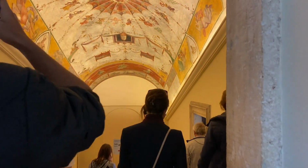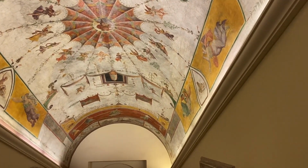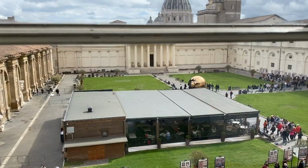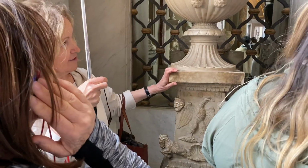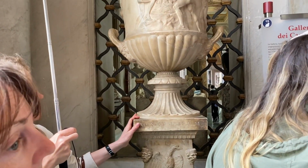I can't remember why I filmed this. The tour guide must have said something awesome about this. I just can't remember. Pinecone. That's familiar. I love this curved hallway with the ceiling. Me too. This is unique. You can actually touch this. A spinning vase. Nice.